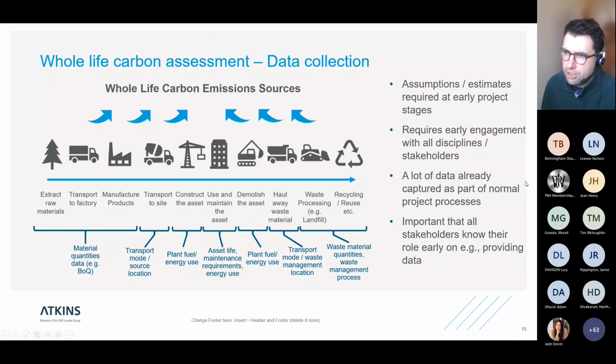So, data collection for your whole life cycle. You've seen this diagram before, but I've tried to map out the types of data that you might need for each of those stages. So for embodied emissions, or A1 to A3, your raw materials to product manufacture, that's your material quantities or bill of quantities. The transport is your transport mode and source location. Construction is your plant, fuel and energy use, and so on. I've gone through that already.